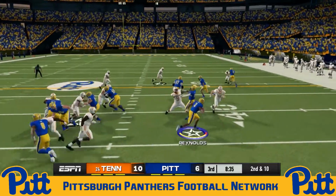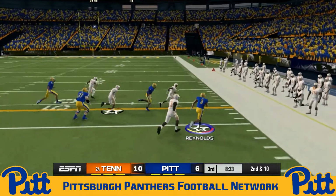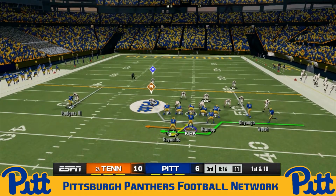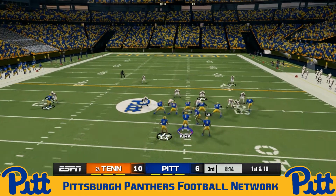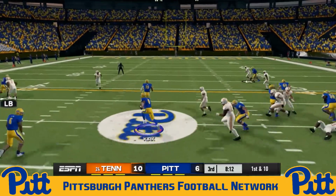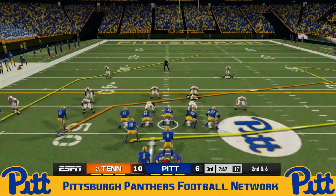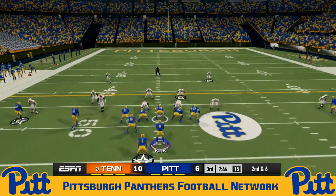A lot of time to go for the Panthers, only down 4 points, and Davion Reynolds needing to get his feet underneath him. Very slow opening half for him. That's a great pickup, though. 10 yards and a first down for the sophomore running back. Triple option on motion here. It's going to be C.J. Kirk pitching it to junior receiver K.J. Welsh. Short gain for the Panthers there.